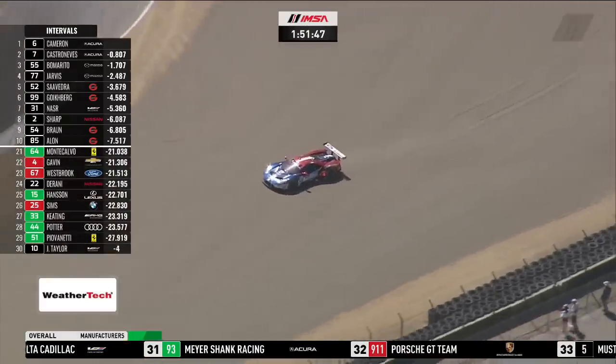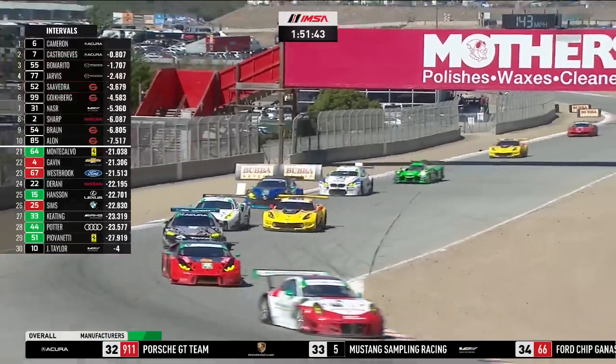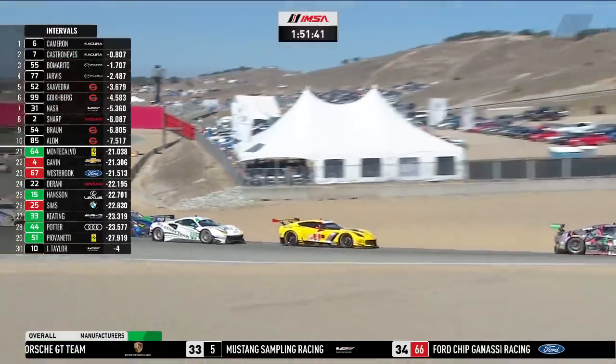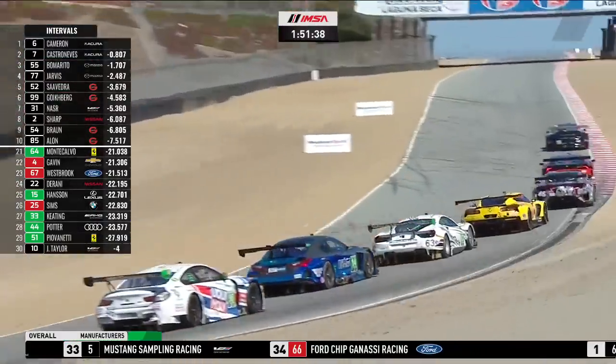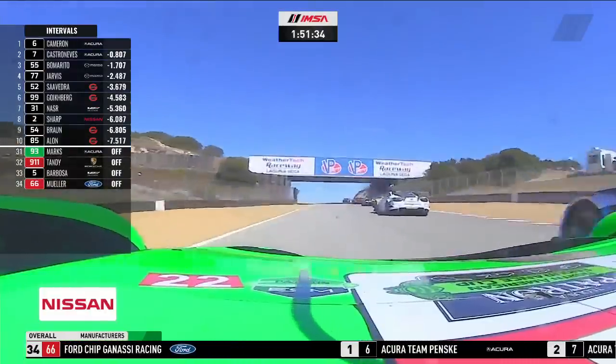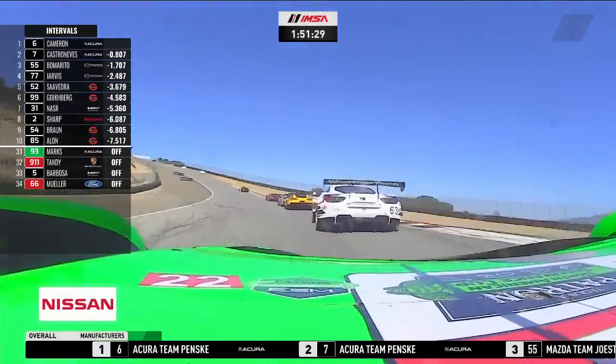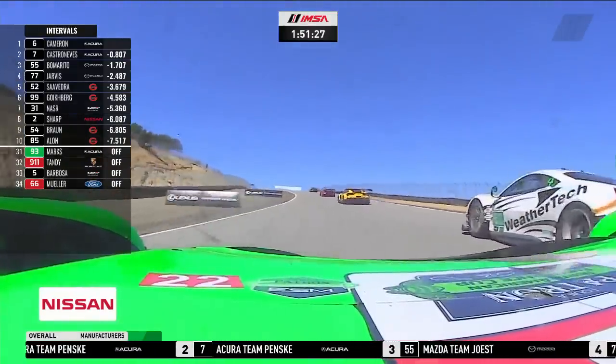Right where Derani was now. Was that a little ushering off for Richard Westbrook? He's managed to get through the gravel at turn four, and he rejoins right in front of us and gets going again. Wow, yeah, this is people getting frustrated by being out of position. And Derani's carving his way through, but he's got to give respect to the cars around him.